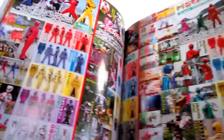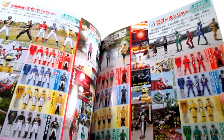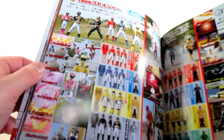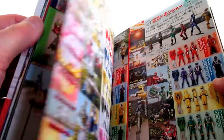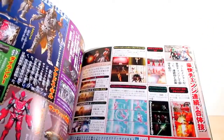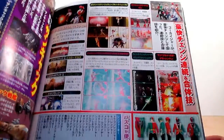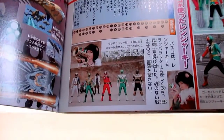Here's Gekiranger. And then 96 and 97 have Goranger, Shinkenger, and Goseiger. So that's pretty much all of them. And on page 98, here are some more special Ranger Keys they did with the Battle Fever, the Gokai Christmas, and so on. The 6 Senshi.